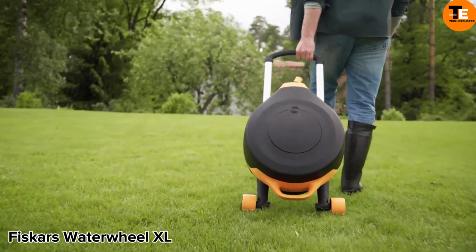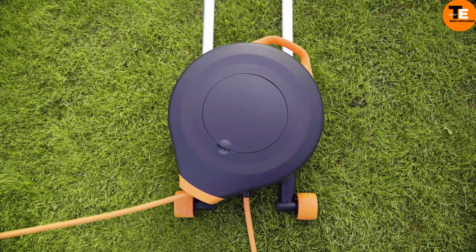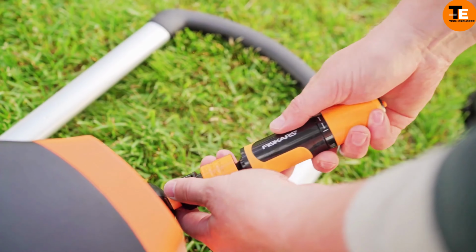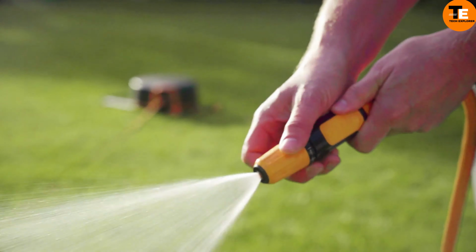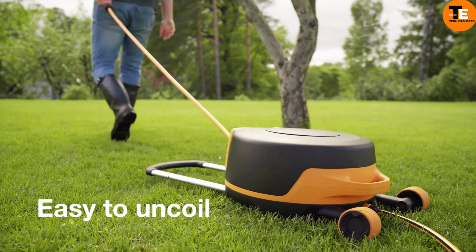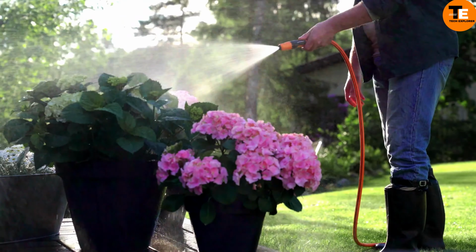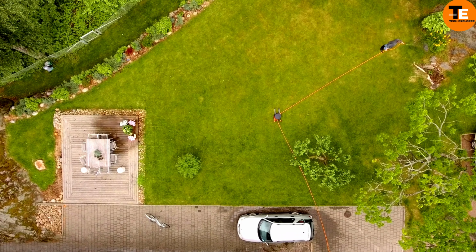Fiskars Waterwheel XL. The Fiskars Waterwheel XL is an automatic hose reel designed to simplify gardening. It prevents hose tangling and makes storage easy. The set includes an adjustable nozzle and hose connector with a tap, requiring nothing else for operation. It can be placed on any horizontal surface, offering 360-degree rotation and automatic reel-in. This increases the watering area to 1,500 square yards, making it highly efficient.